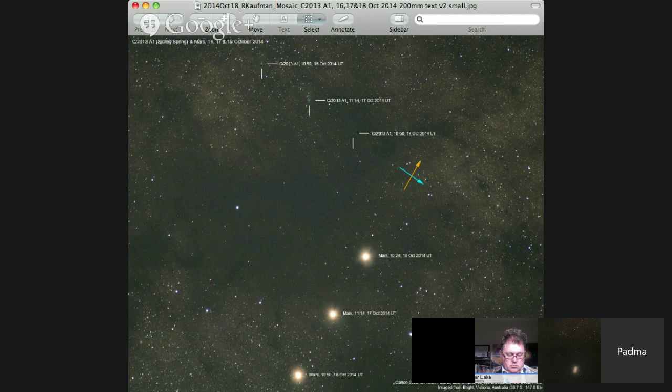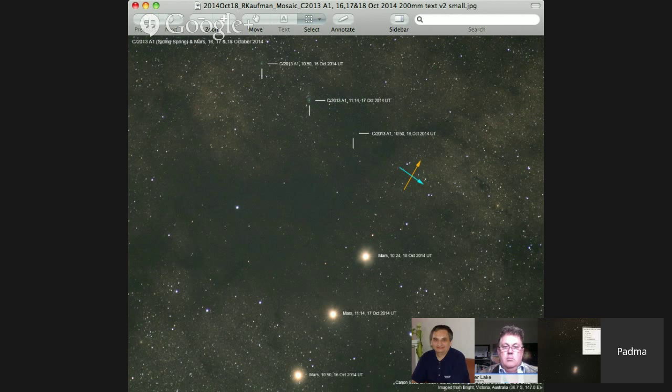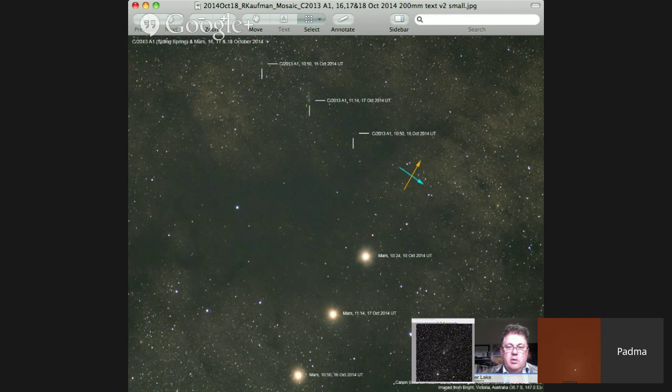What is interesting is not only do they cross each other, but it's also in a very busy field. With all the stars, and Mars so bright compared to the comet, it does wash out the comet. But this is what we are aiming to look at. From South Africa, this event is able to be viewed, and we're hoping to have amateur astronomers and professionals there taking data in a few hours. I thank Rob Kaufman for this beautiful composite, and with Paul's data, we're getting closer and closer.